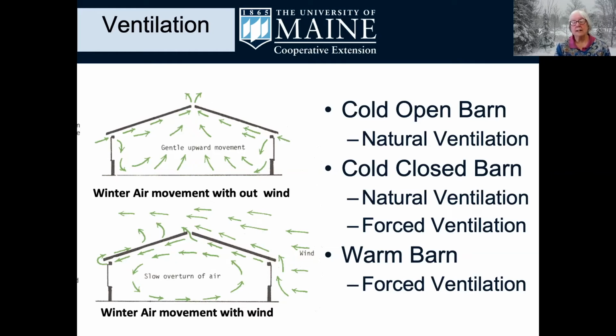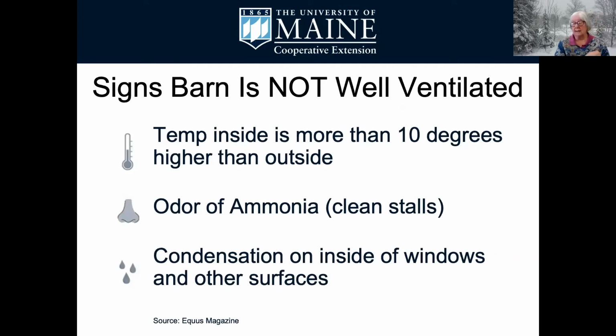If you have a cold closed barn, you do have to rely on natural ventilation. You can also fortify that with forced ventilation. If you have a warm barn, you're going to need to pump in air or have some type of fan system to make sure the air doesn't get stale inside the barn. It's very tempting, if it's cold out, to keep the horses nice and warm. Well, you've got to be careful of ventilation.